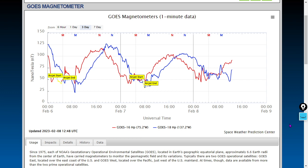Next, looking at magnetic data. So here are your GOES magnetometers over the past 3 days. Fairly smooth there, despite a coronal hole high-speed stream. And it's looking like a glancing blow from the coronal hole high-speed stream, in my opinion. But there are your lower highs and higher lows from the GOES magnetometers.